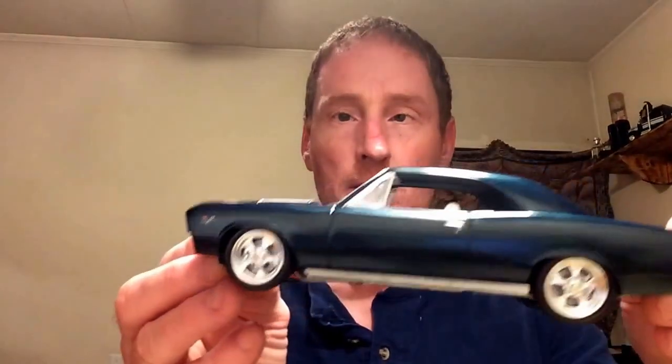I'm working on a street burner. I got the suspension glued in. I got the wheels on it. Doing some detail work on the engine, putting hoses, stuff like that in it. Then I gotta buff the body out.